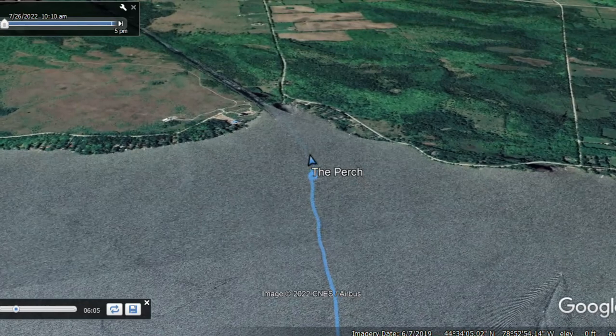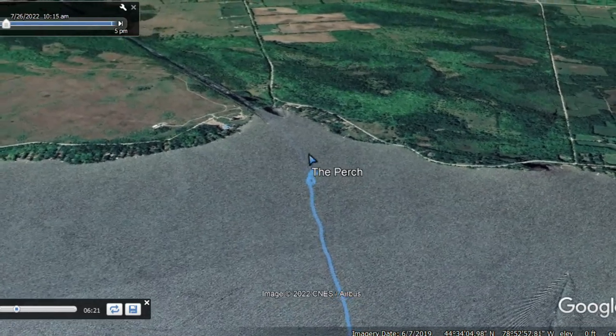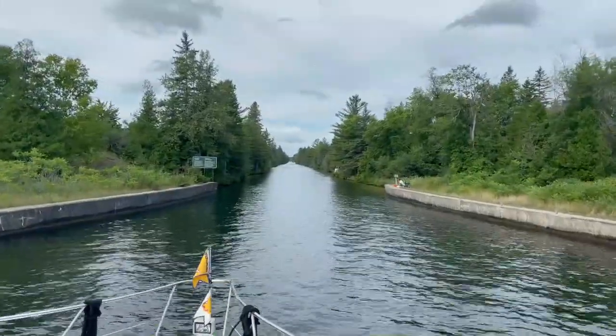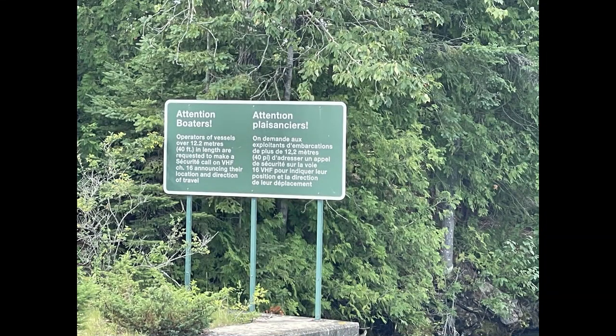You can see we're kind of spinning around there waiting. This is an area where you need to call a sécurité before you enter. It's a very narrow area, and you do not want to be coming through there at the same time as another big boat. That's the attention sign there. So thankfully we knew to do that.